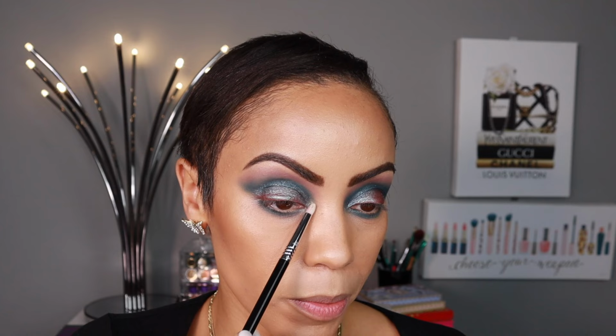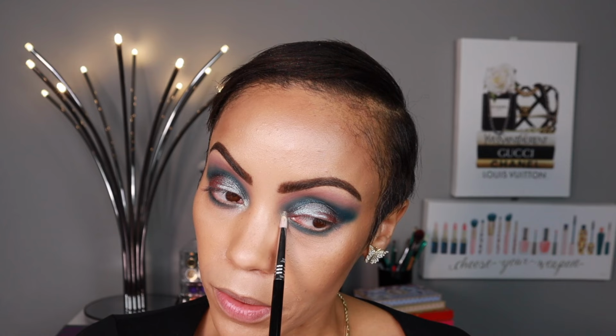That's really pretty. Yeah, this is really nice. It's just brightening up that inner corner for me, and I'm not even having too much effort to build this up. I'm gonna go in and do the same thing on this side. So far so good, but really what's gonna make this look is some liner and some lashes, and I'm gonna apply that off camera and I will be back.